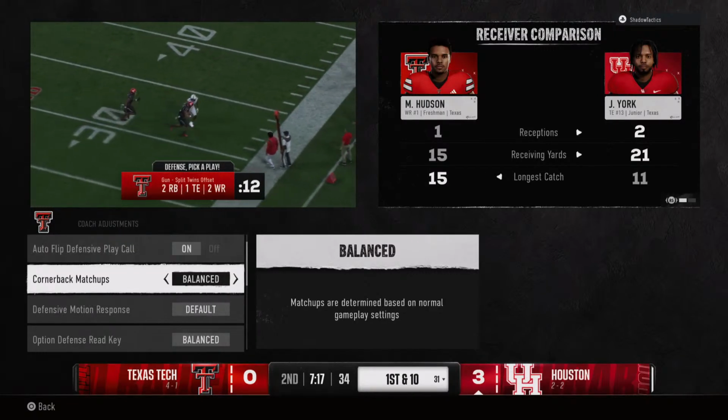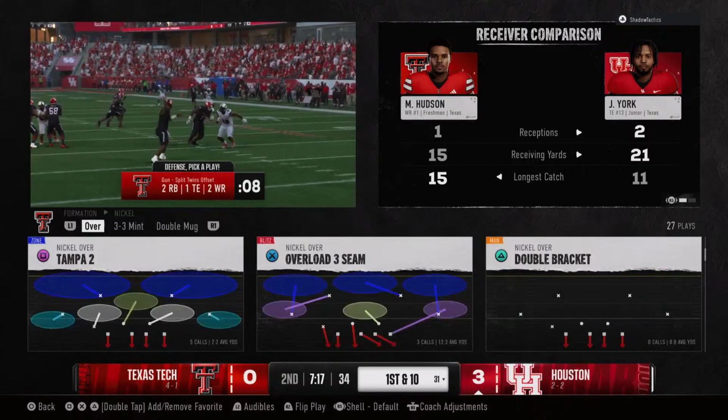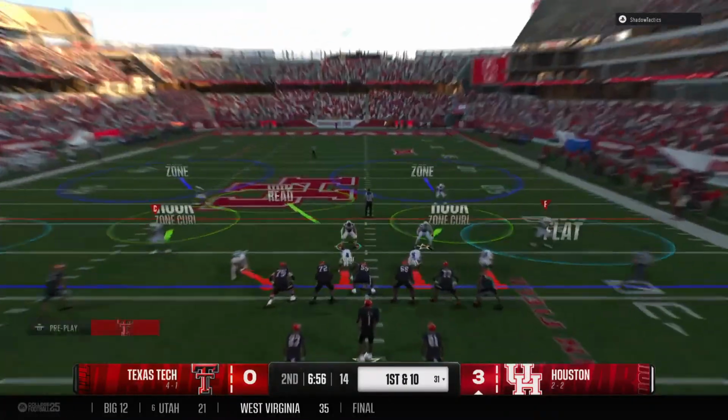Yeah, and just keep moving the ball down the field. Just execute a little bit better in the red zone. There's no need to panic. We're moving the football, and we got the lead. And they'll line up from the 31 on first down.